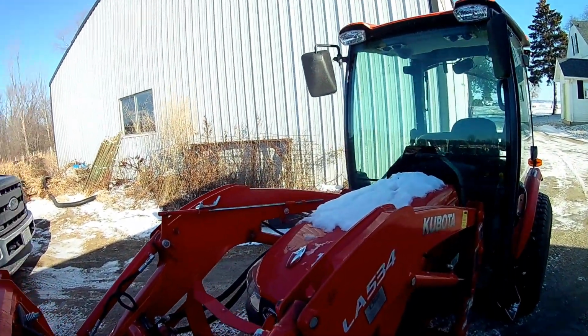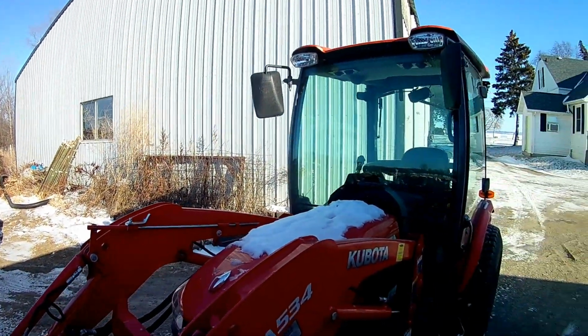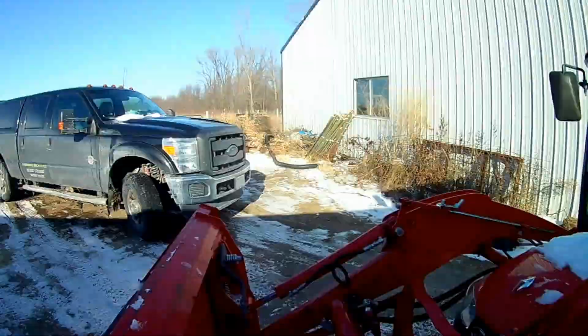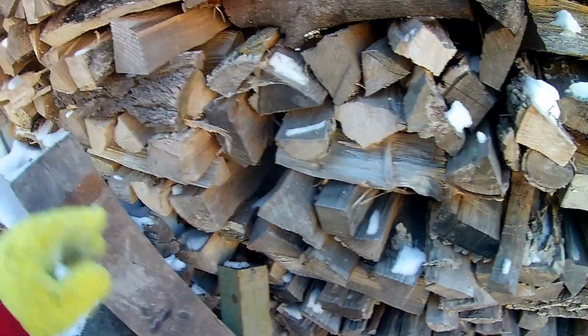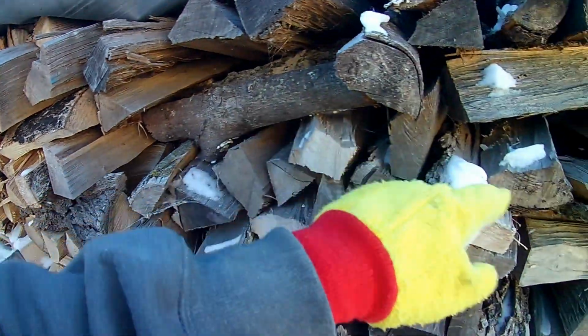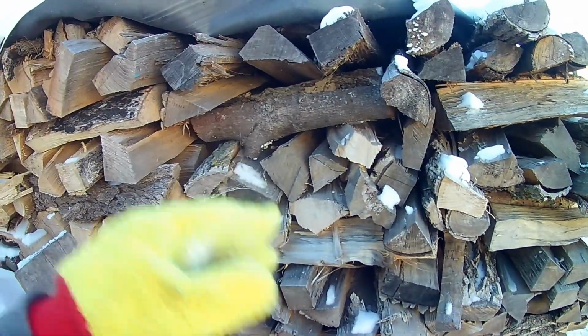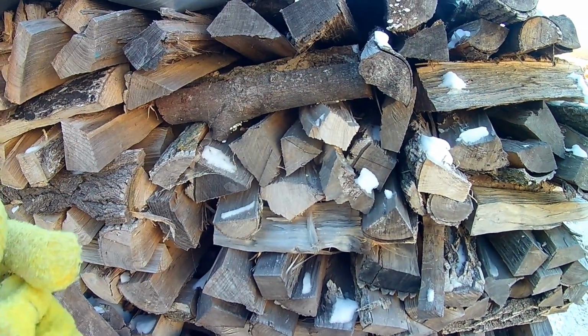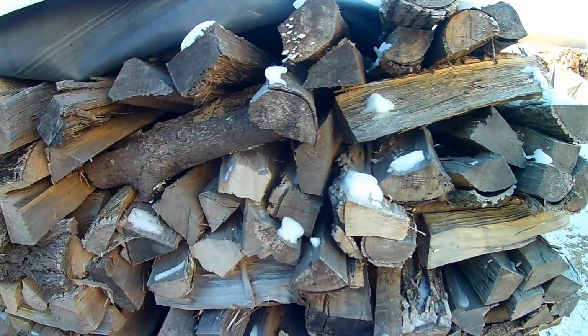Just try to make it a little bit more accessible if people are going to back up to it, which is great. I don't mind them doing that at all. Got the tractor here, and we have mostly ash. You can see there's a little maple, but this is mostly ash. You can see by the color, this stuff has been sitting split for, I don't know, 8 or 9 months. So this stuff is definitely ready to burn.